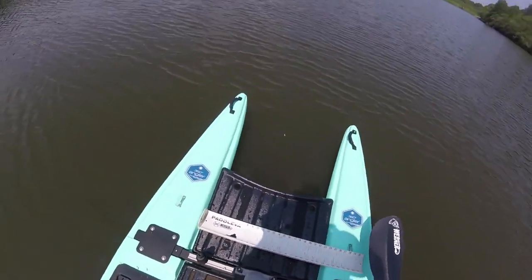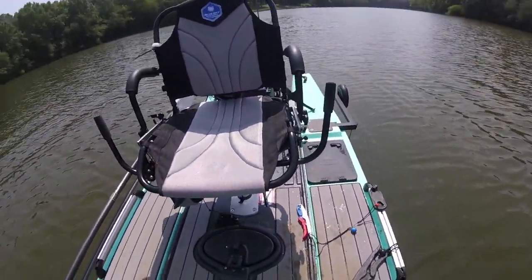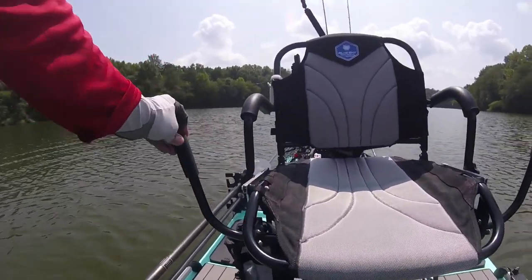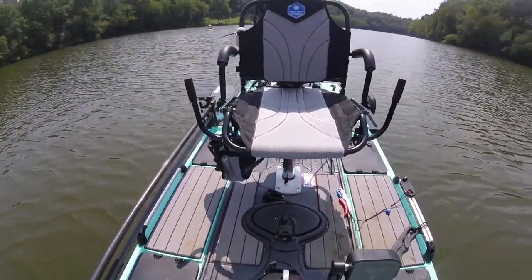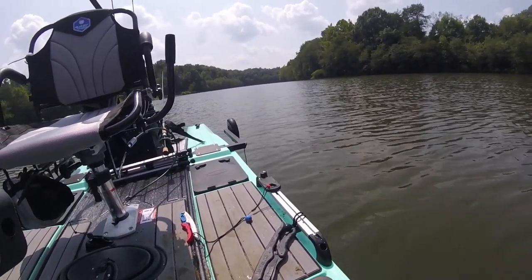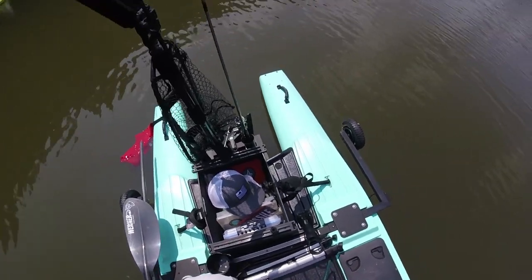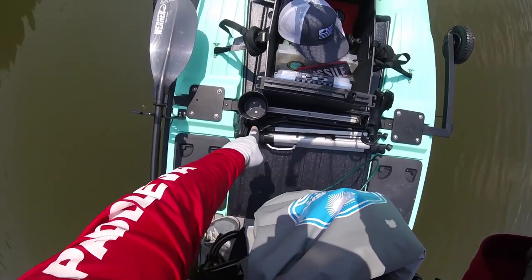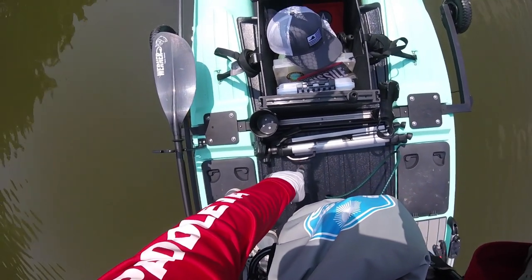The captain's chair, I'll get up so you can see that. Captain's chair, super comfortable. Handles operate the rudder system. But man, that is a setup. As you can see, you got lots of deck space, gear tracks. I had two fish grips because I was feeling pretty confident that today was going to be a good day, and it turned out pretty good. Pack strapped down back here. You can see the rudder around the corner there. You got a gear track running the back. You have a cup holder, a rod holder back here. I got my tripod for my camera right there.